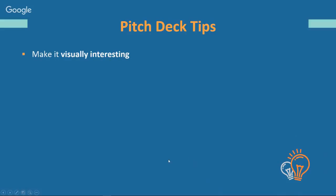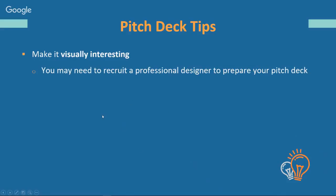So let's talk about some tips. Make it visually interesting. It should look visually appealing. It should look good, nice, professional. You may need to recruit a professional designer to prepare your pitch deck. No big deal. There's all kinds of services out there that do that. You can use Fiverr.com to find somebody good for that. Okay, keep the pitch deck appealing and professional.